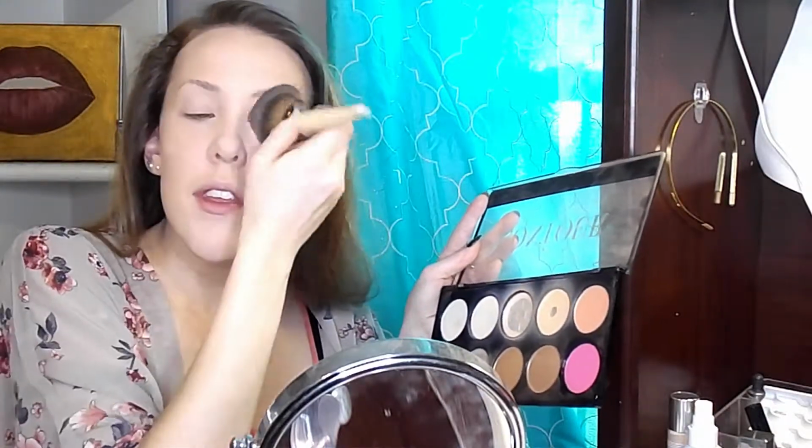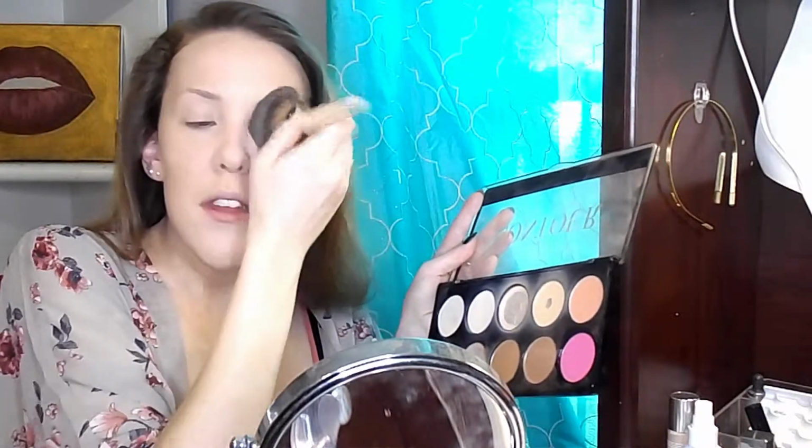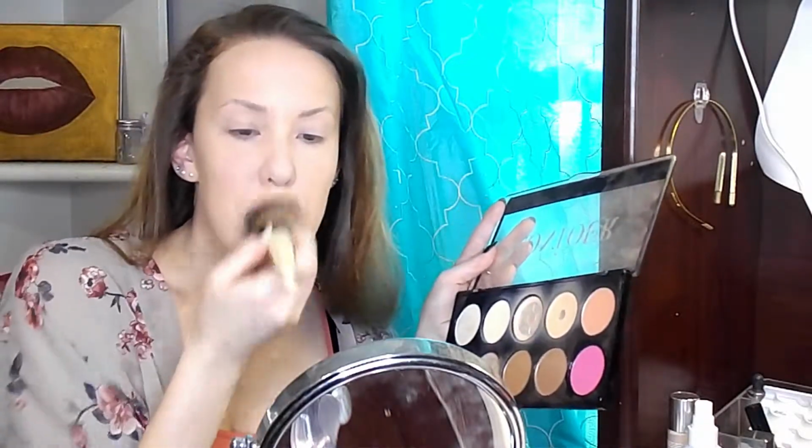I've talked to people who tell me they don't need powder to get their foundation to stay. I don't know what type of magic is in their skin, but for me, it's absolutely necessary to use a powder. Now, I showed you this, but you can't really see it.